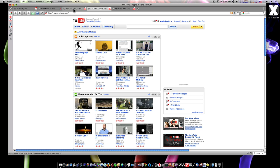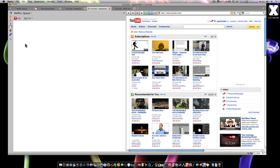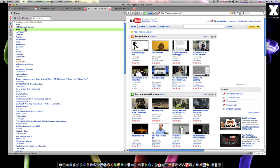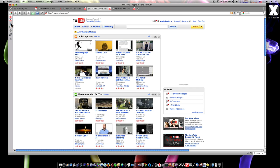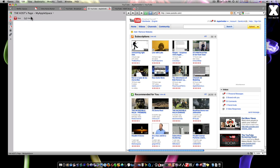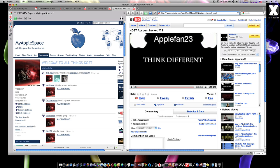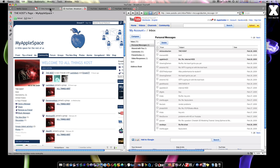Okay, so let's go to Netflix. I have my Netflix queue here. If I hit the link button, it shows me all the links. I can go to the cost page on my Apple Space. See, the 2 side by side. I can copy and paste between the 2 and work in conjunction with one another. If I open a new tab, of course, it's going to open over here. This is just a window that I've brought up to work with.